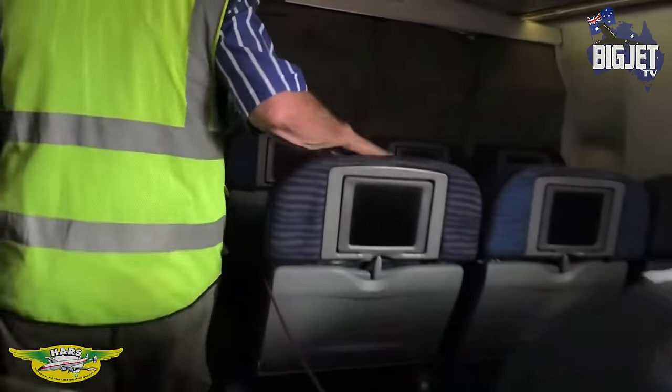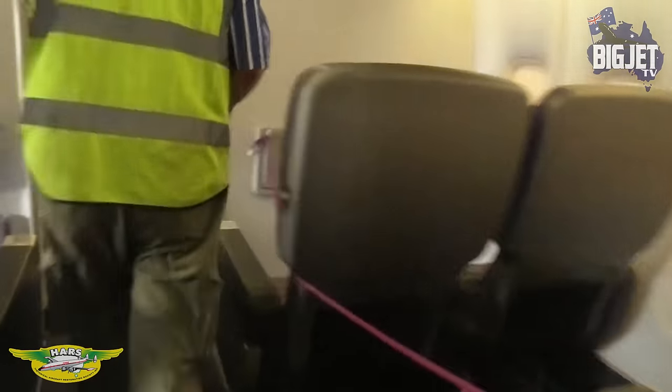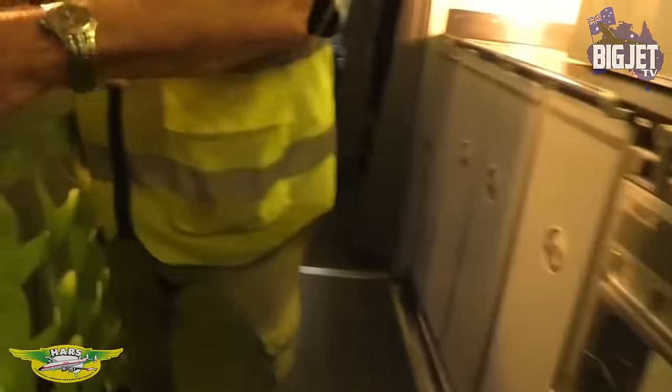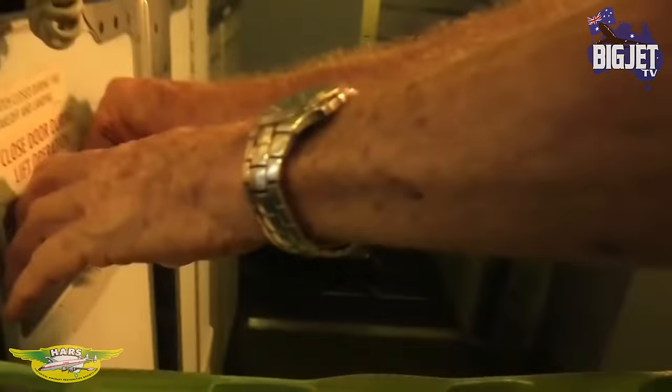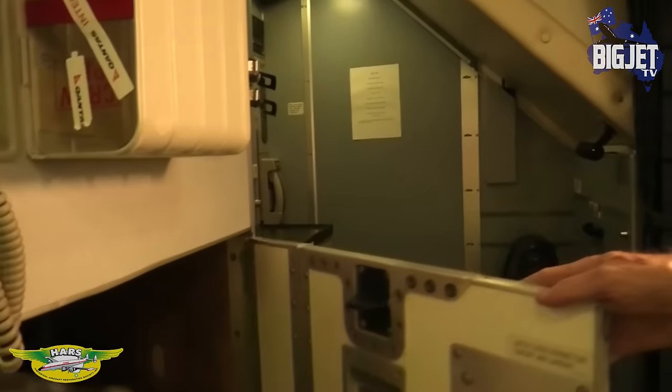Premium economy starts here. This is another little thing. It hasn't changed a great deal, has it? This is the, I can't say dumbwaiter anymore. This is the little lift to take the food trolleys up. It's got some air conditioning posts. So these trolleys go up there.